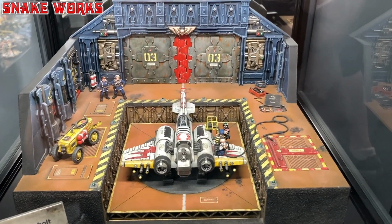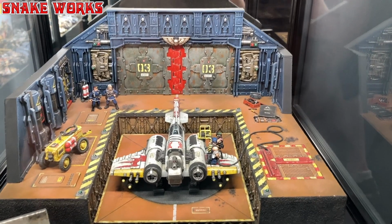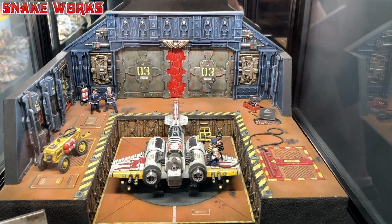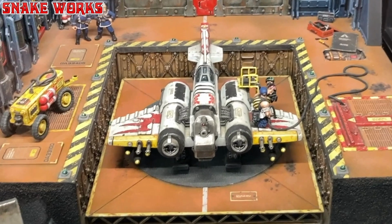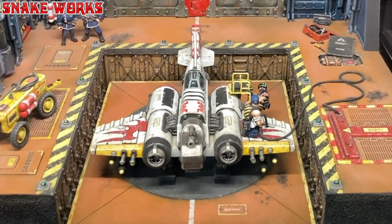Now how amazing is this? It's a scratch-built Thunderbolt diorama. I remember this from the pages of White Dwarf, again back in the Red Era when I was a lad. I love the little yellow tractor thing. You know, I've a Thunderbolt to build still in the pile of shame. Maybe I should homage this diorama.